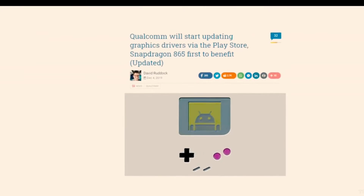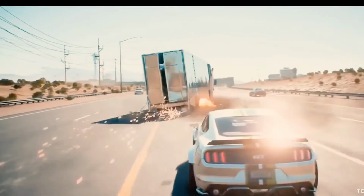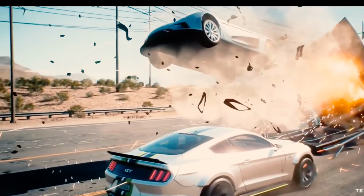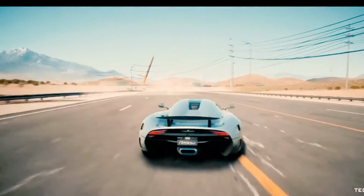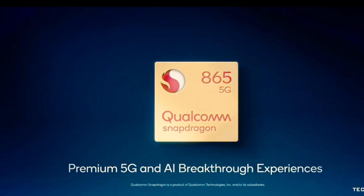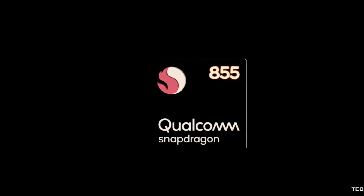Now you might ask, what exactly is the point of this? Well, updating the graphic drivers frequently would help in rectifying game crashes, or to optimize the chipset to new games, or to simply add new features. It's a great initiative which will make sure the user experience will get better. But the thing is, this is only applicable to the new chipsets or the future chipsets. The older SoCs like the 855 aren't capable of doing this.